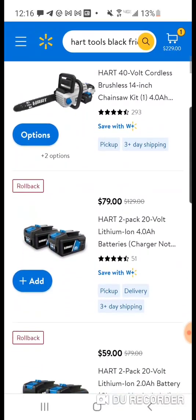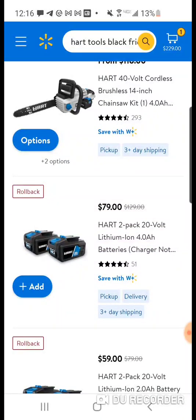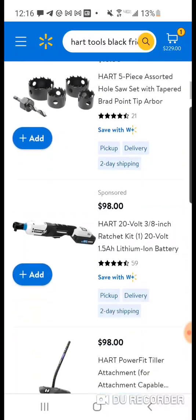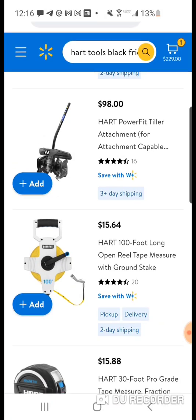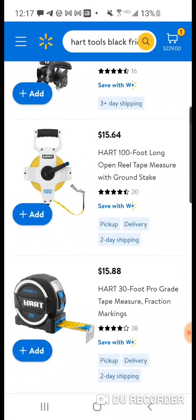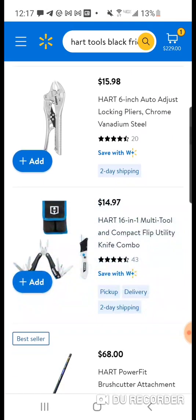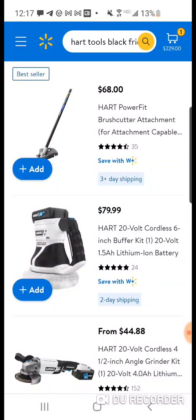Here's their chainsaw. I got this. Hopefully we'll have a video coming up on it. Here's a 2-pack of the 4s for 79 bucks. Here's the 2s for 59. Here's the power tiller attachment, 98 bucks. Listen, a lot of you guys are fans or not fans of the Hart stuff, but you have to give them props how quickly they rolled just so many tools out.